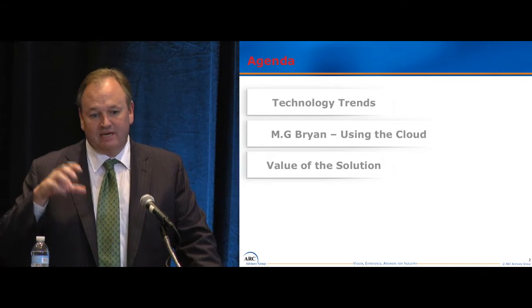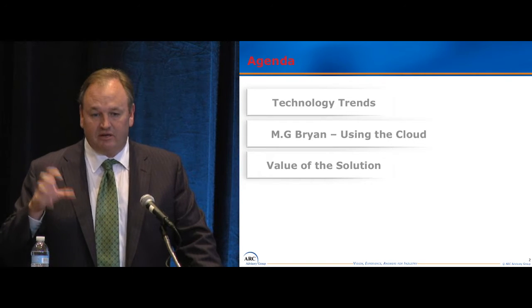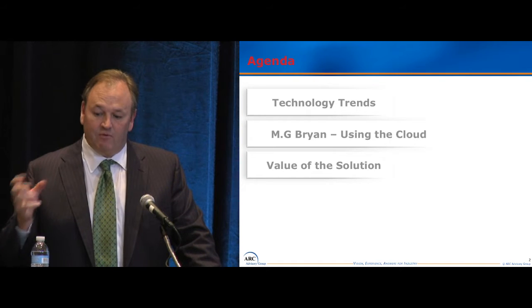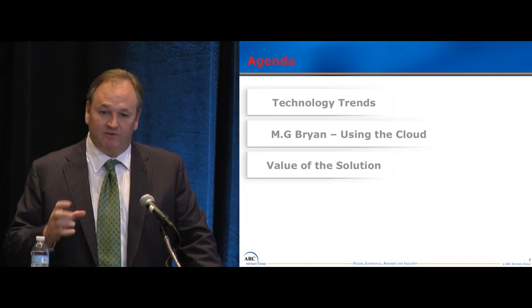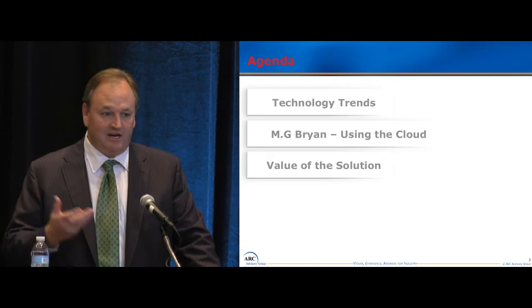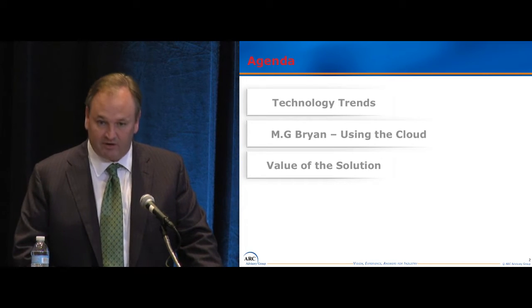If we're able to get that information to the upper management and use the cloud and all the different technology that is out there, we can train our customers to become higher return on their investments. With higher return on investments, they buy more equipment, which means they buy more products from MG Bryan, and we buy them from Rockwell and different vendors.